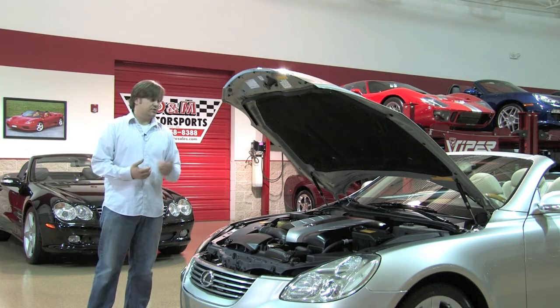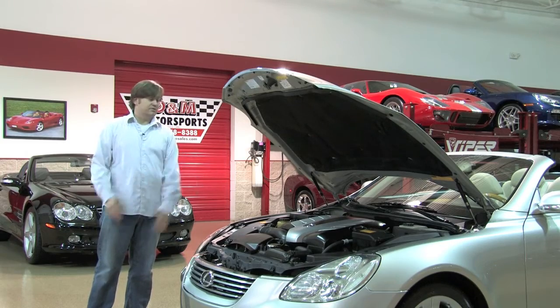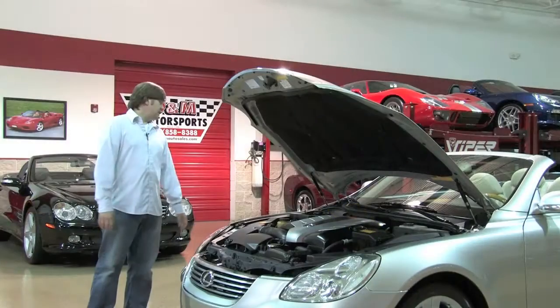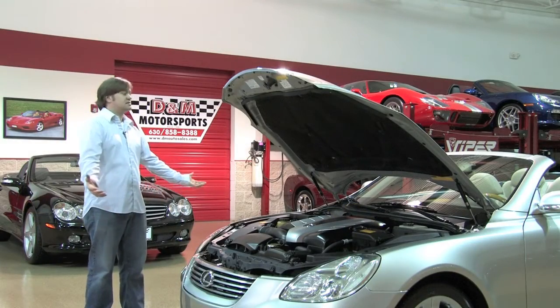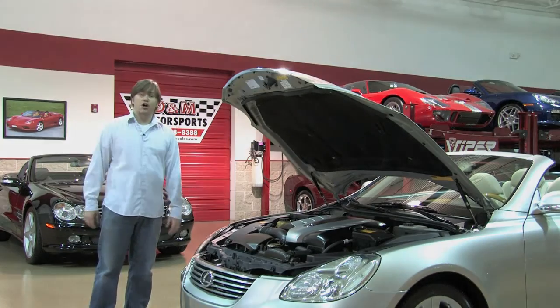I actually have a GS430 with the same engine, that's my personal car. Awesome engine, VVT-i, variable valve timing with intelligence. These are really a bulletproof driveline, and for a car that really is of '03 vintage, it really is a pretty timeless design, doesn't look as if it's aged at all.